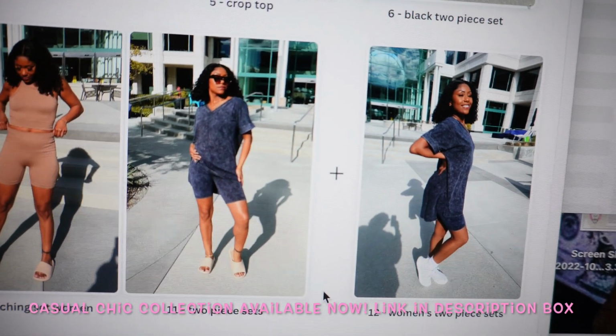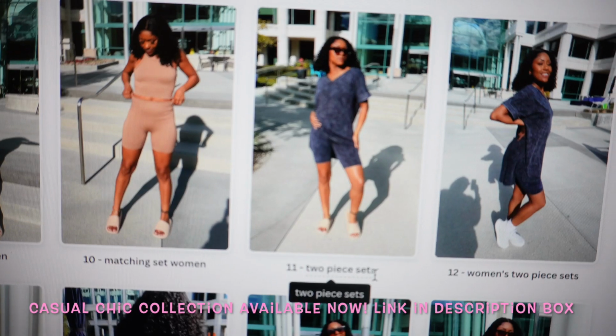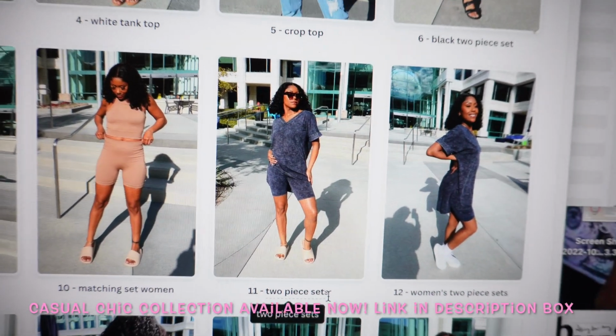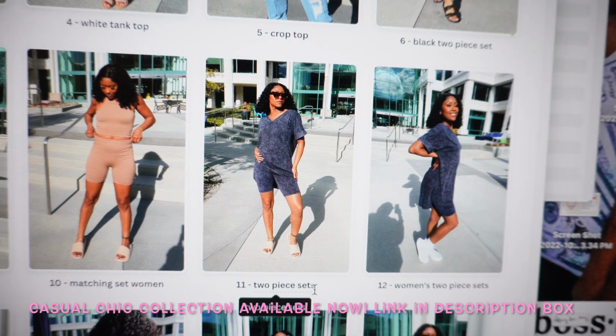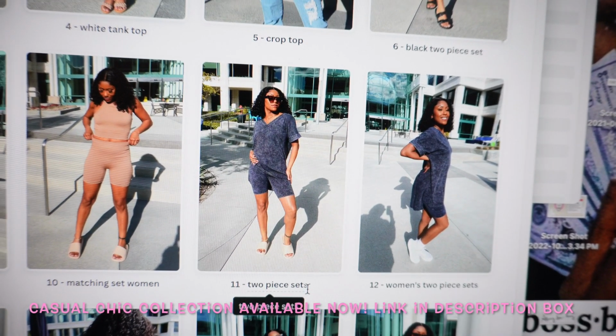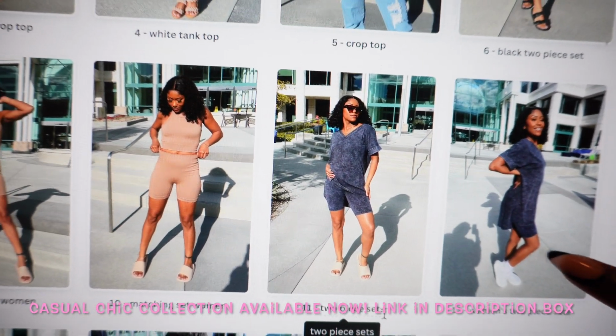This set is perfect for people that don't like crop sets, or even if you like crop sets, sometimes you just don't want to wear that all the time. This is my preferred type of set, the oversized t-shirt with the shorts, so I can be super comfortable. I can eat a bunch and not feel fat because I have this oversized shirt on. So yeah, this is definitely my preferred style of set.